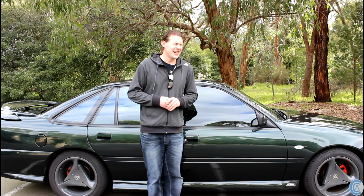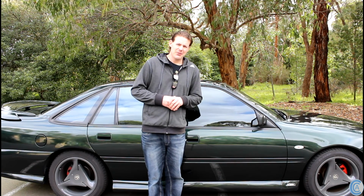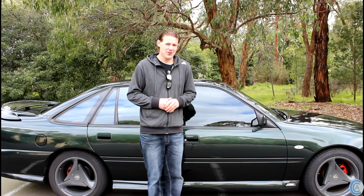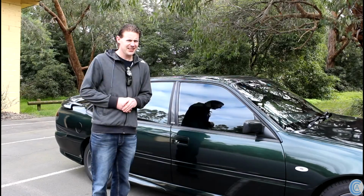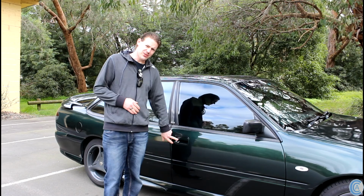But other than the wheels, you've got a body kit that makes the car look a little bit more bulkier and like it's had a few performance enhancing drugs, I guess. And made it a little bit more bulky and a little bit more muscly, and that's good. I like that.